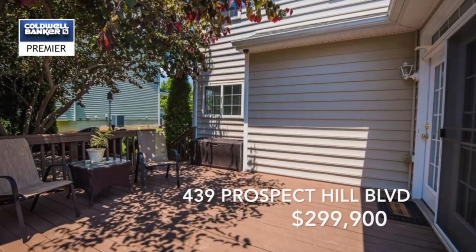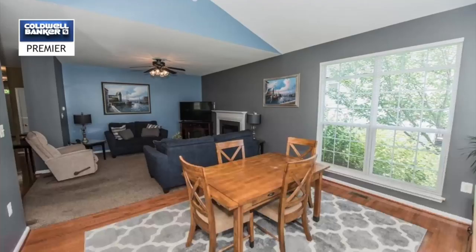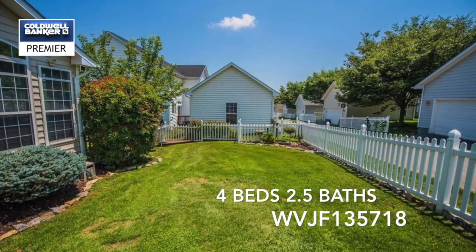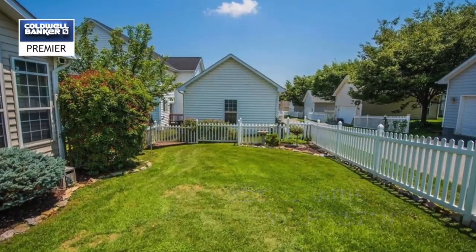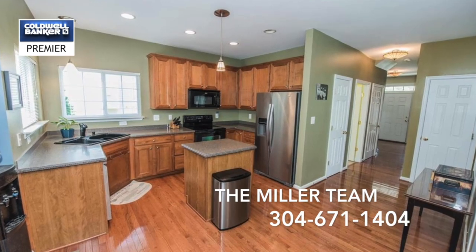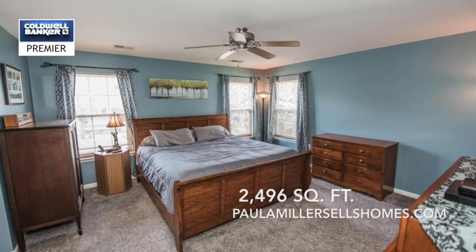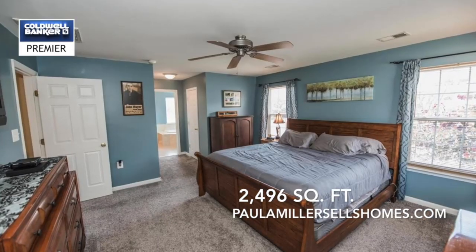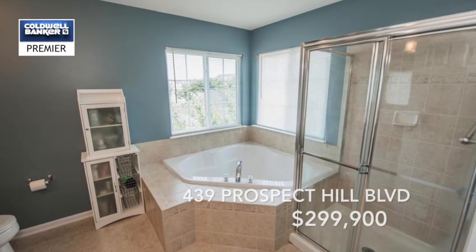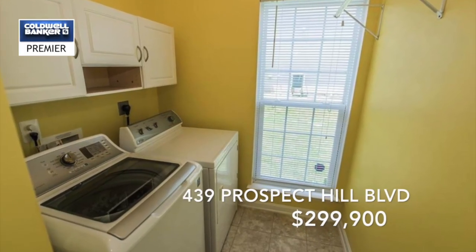439 Prospect Hill Boulevard in Charlestown is a beautiful four-bedroom, two-and-a-half-bath, nearly 2,500-square-foot colonial built in 2006 on nearly a quarter acre, featuring central air conditioning and a basement in the Huntfield subdivision of Jefferson County. With new and improved pricing, now's the time to make this your home by the new year. Huntfield on the Boulevard offers this one-owner colonial with great outdoor space and double decks, one wired and reinforced for a hot tub, a detached garage, and a fenced rear backyard with a wonderful sunroom and a main level office and plenty of room to expand in the full basement.